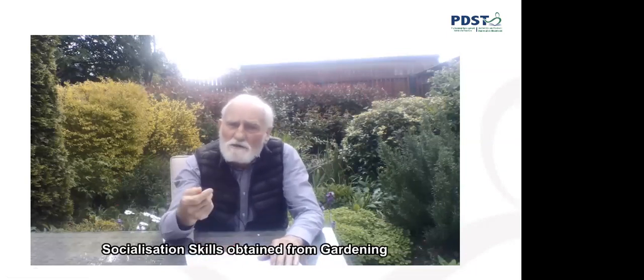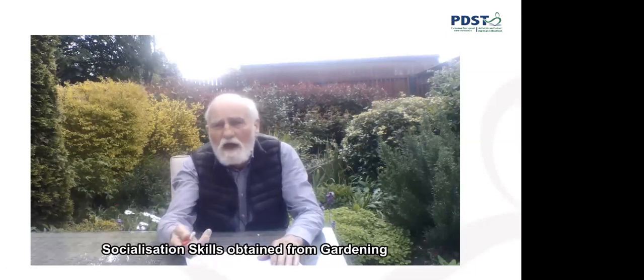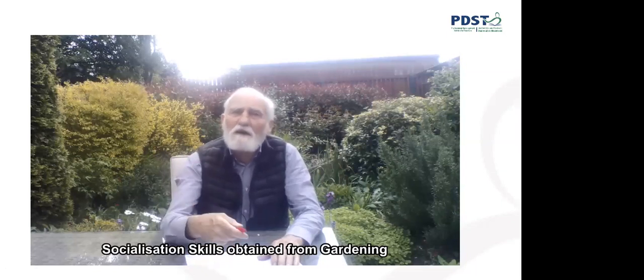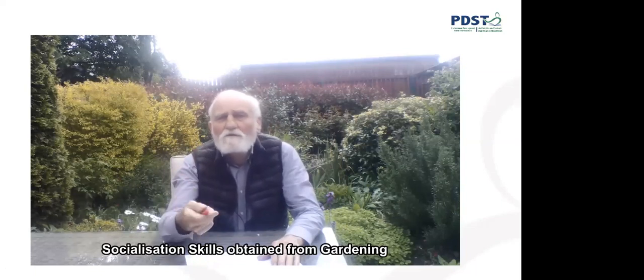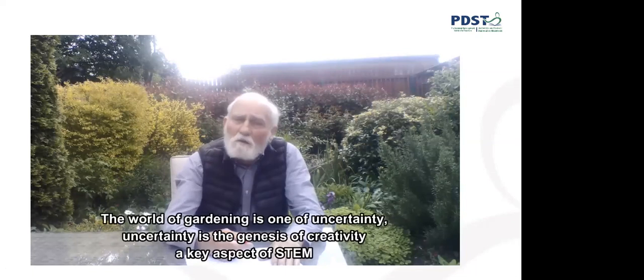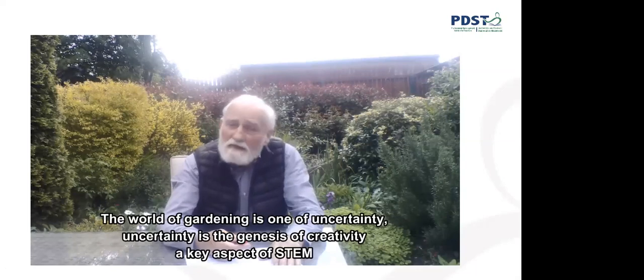So we move on then to another skill that's developed: socialisation skills, children working together, caring qualities developed, looking after plants, sensory learning outdoors, the best type of learning, life skills such as cooking, harvesting, storing and actually growing vegetables. And finally, the world of gardening is one of uncertainty. Uncertainty is the genesis of creativity, a key aspect of STEM. Thank you.